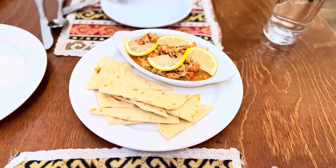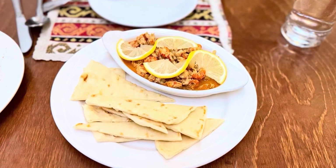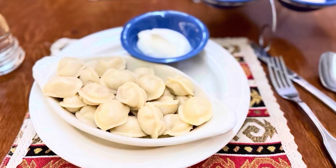We also ordered crawfish cooked with white wine, garlic, and butter. It tasted a bit fishy, but lemon helped bring out the flavors. My main course was Pельмени pork and beef dumplings.